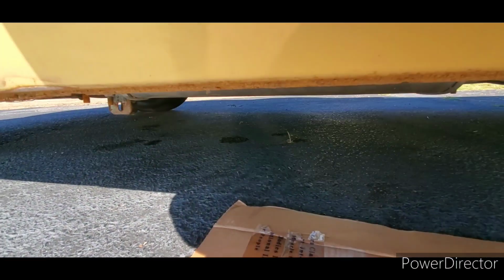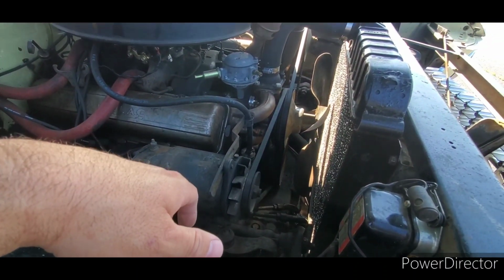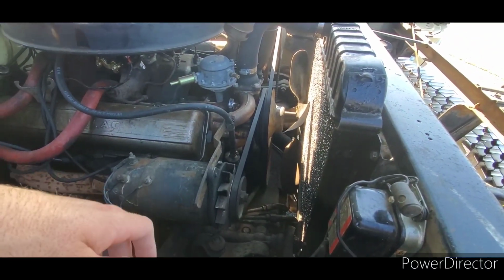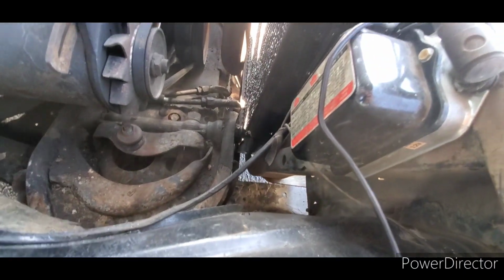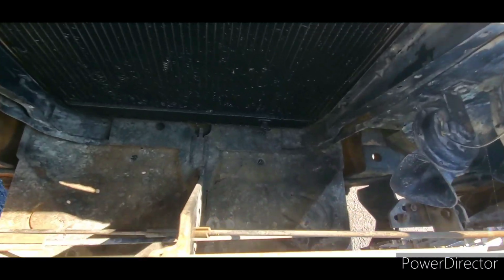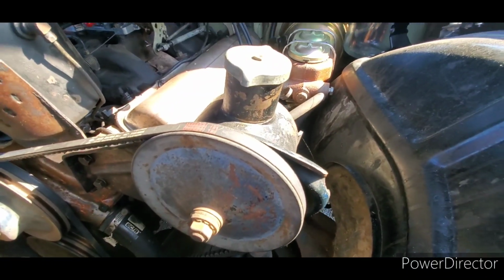Okay, so now let's try to get and talk to somebody about this thing. Alright, so we still got a generator here. Got some doodad here that's been replaced. I don't know what that is. I don't know much about Cadillacs. Frame and all looks solid. Must be a typical problem with these cars. Power steering. Huh, interesting.